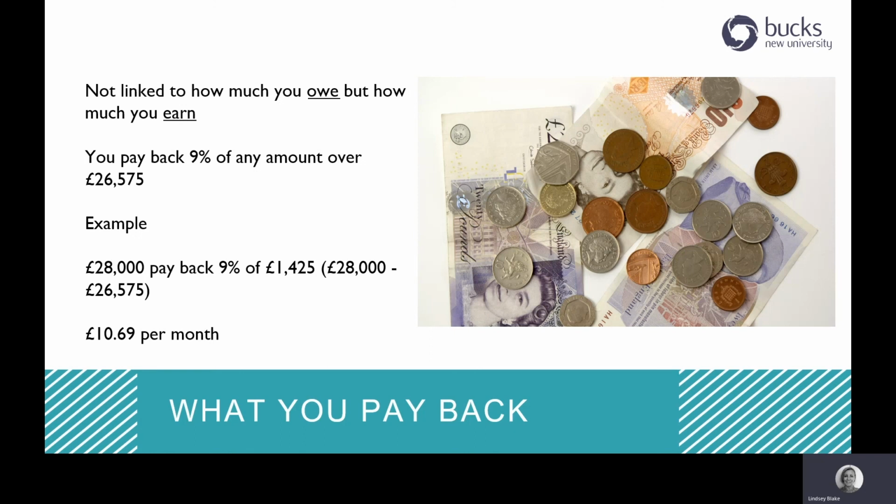£26,575. So let's look at an example. If you graduate and are earning £28,000 per year, you will be asked to pay back 9% of £1,425. That is the difference between the threshold and what you are earning. That works out at £10.69 per month, which is probably doable. The money will come straight out of your wages, so you don't need to remember to pay it.